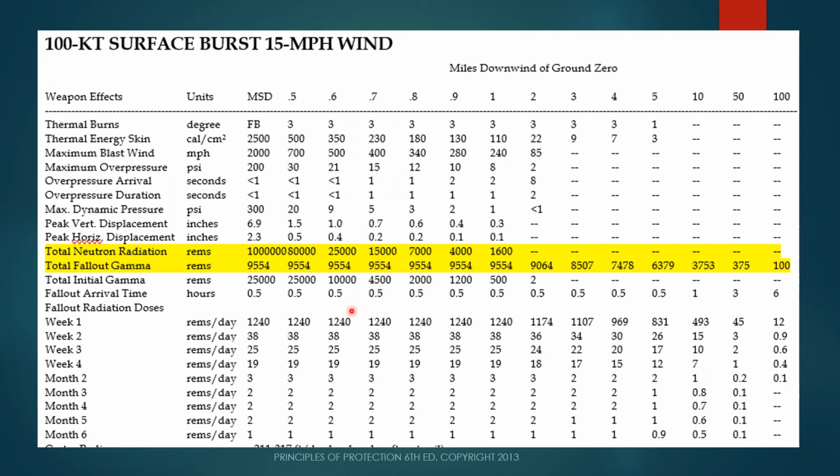The radiation dose is, of course, affected by the shielding. But another important thing to point out here is the decay rate from week 1 to the second month. Even at 0.7 miles, you're getting 1,240 rems a day. The lethal limit is 200 rems if you have medical help. If you don't have medical help, it's probably 150, 120. So the way that it decays is really radical. By the 5th week, even at 0.7 miles, you're down to 3 rems a day. If you're 100 miles away, you're down to 0.1 rems a day.